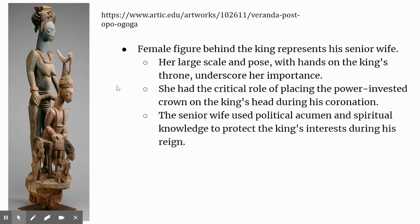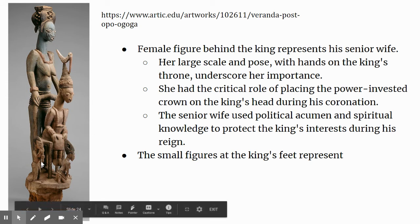And so the senior wife is understood to be extremely important to the king because she has to be known and is supposed to have a lot of savvy, both political savvy, but also spiritual power, spiritual strength. And so it's her job to protect her husband throughout his reign, not just in terms of giving him political advice that would be helpful to him, but also in providing him spiritual support, spiritual protection, and spiritual knowledge.